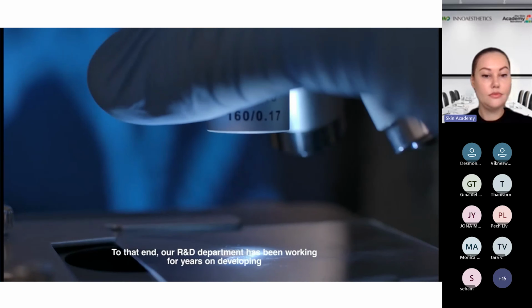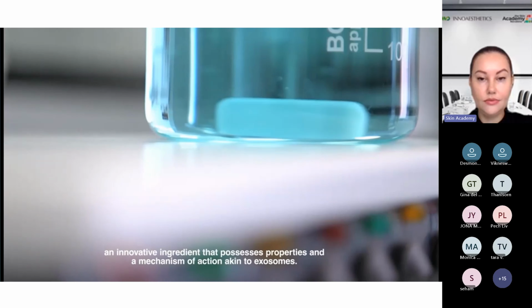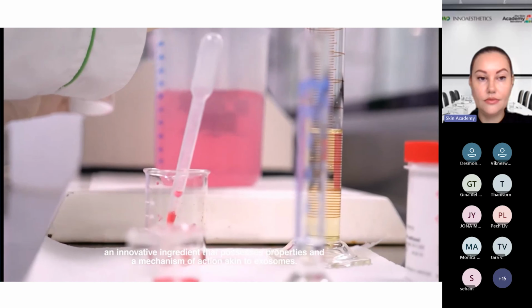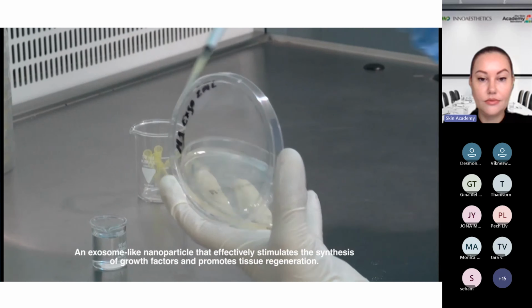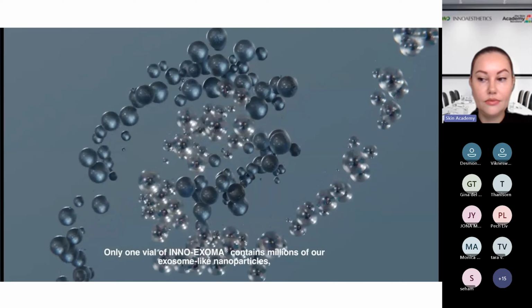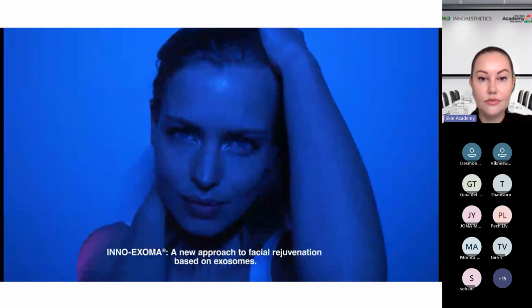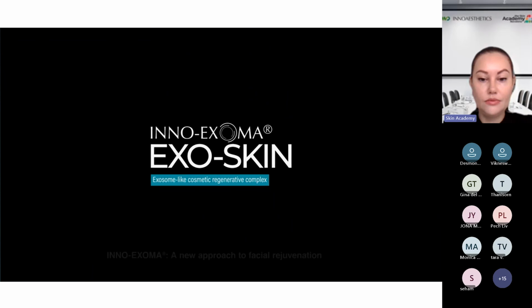To that end, our R&D department has been working for years on developing an innovative ingredient that possesses properties and a mechanism of action akin to exosomes. An exosome-like nanoparticle that effectively stimulates the synthesis of growth factors and promotes tissue regeneration. Only one vial of INNO-EXOMA contains millions of our exosome-like nanoparticles, granting it an extraordinary regenerating capacity. INNO-EXOMA, a new approach to facial rejuvenation based on exosomes.